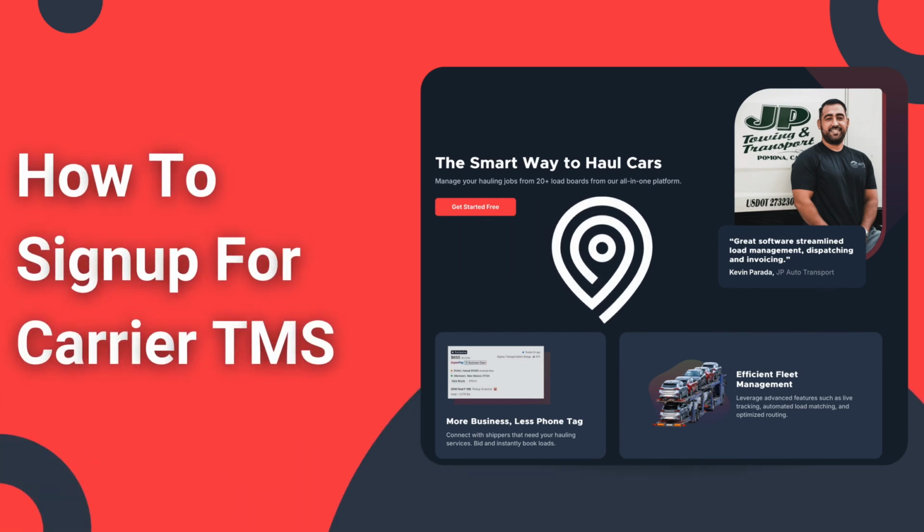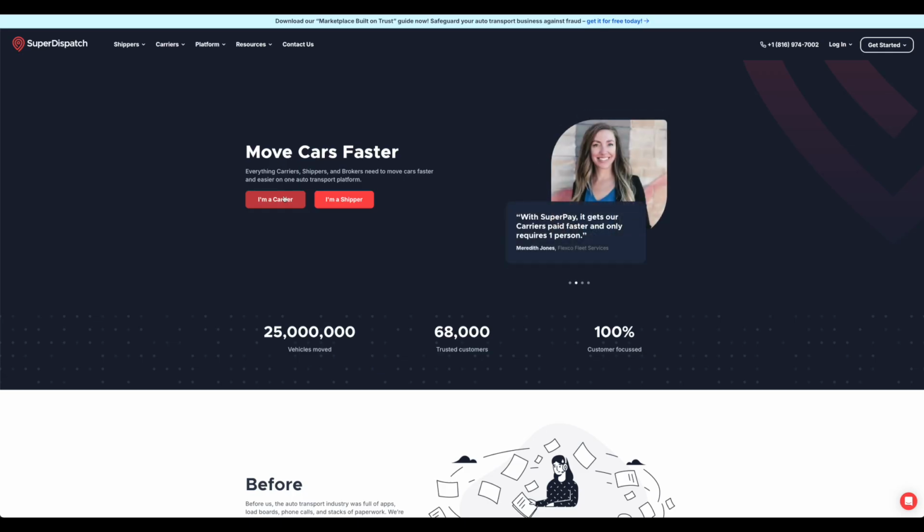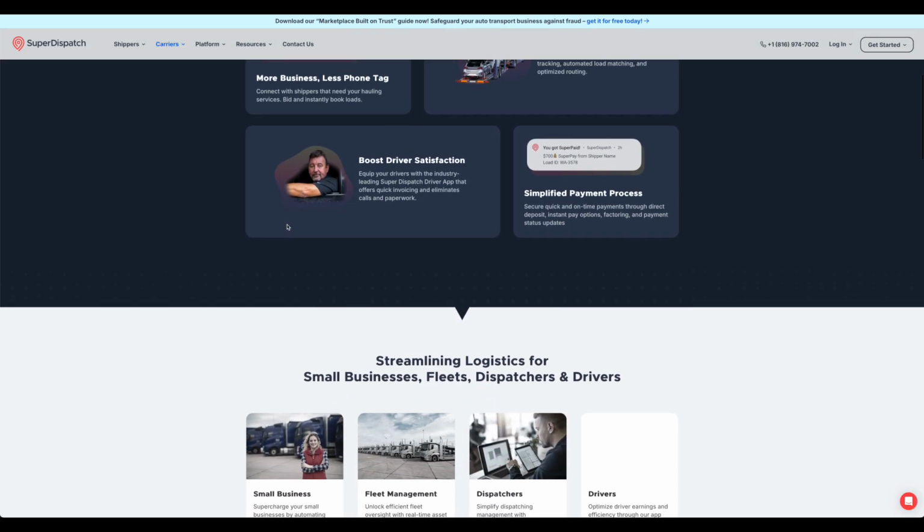Today, we're going to be walking you through how to sign up for Carrier TMS. When you're ready, the first thing you're going to want to do is go to superdispatch.com. Once there, you're just going to click on I'm a Carrier. Once you've clicked that, you're going to be greeted with a page that says the smart way to haul cars.